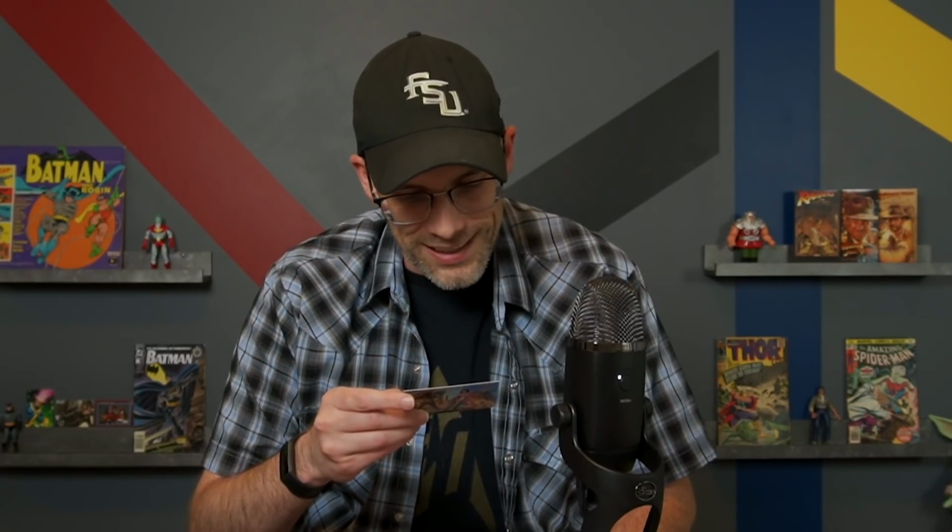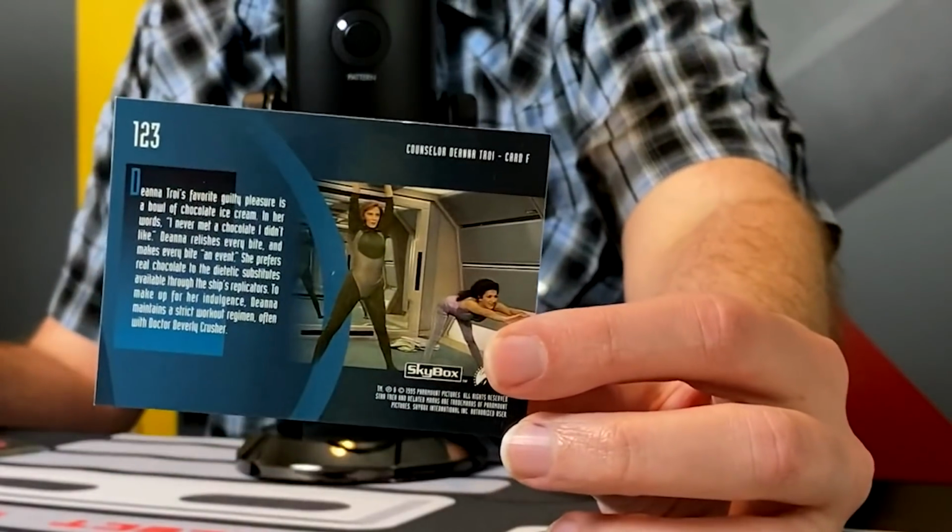Deanna Troi's favorite guilty pleasure is a bowl of chocolate ice cream. In her words, "I never met a chocolate I didn't like." She prefers real chocolate to the dietetic substitutes available through the ship's replicators. To make up for her indulgence, Deanna maintains a strict workout regimen, often with Dr. Beverly Crusher. And then on the back here, you see them warming up for their calisthenics. These are the things that would have trading cards. Just fictional space characters exercising.